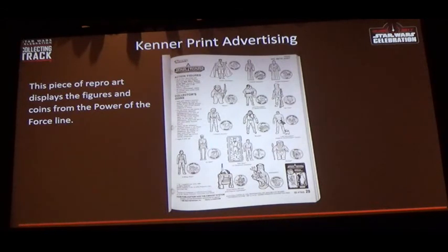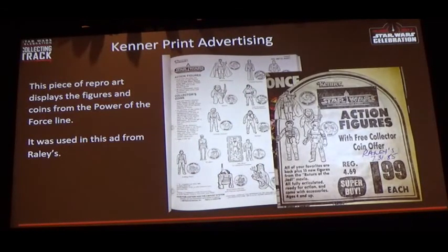From the tail end of the line now, we have some 1985 repro art advertising the Power of the Force line. And again, that's just the action figure page. Then we see an ad from an outlet called Rayleigh's that makes use of some of that art. So I think you see Lando, General, and Boba there come right out of that art, so do the coins.